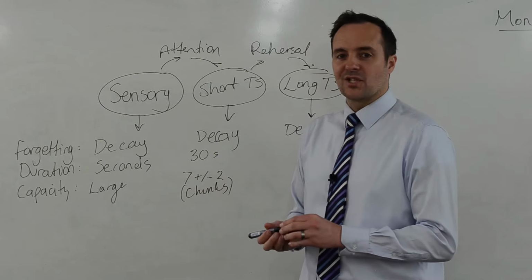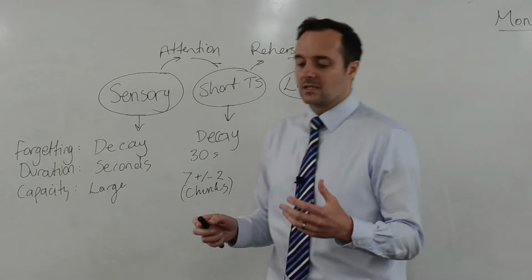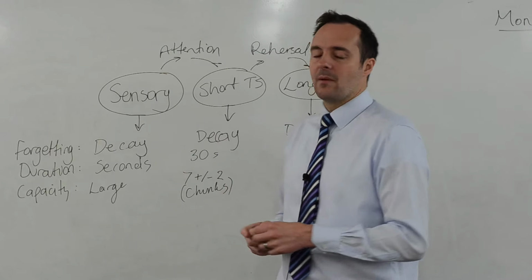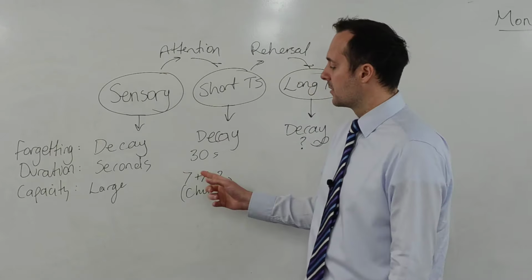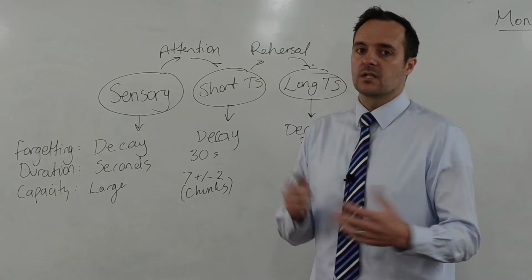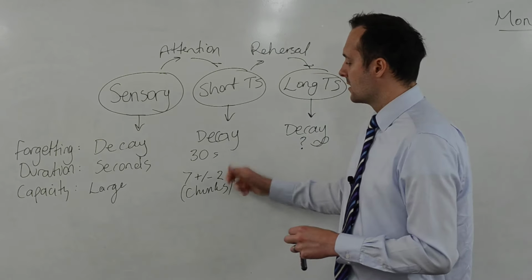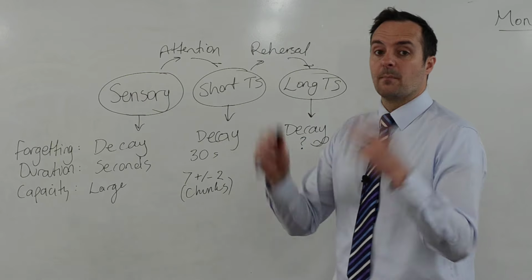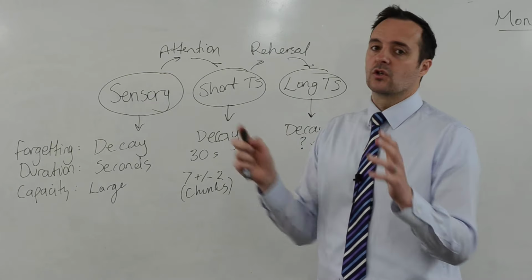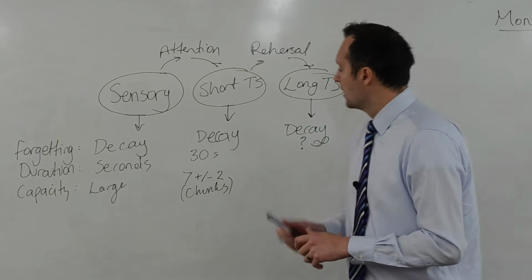Now, chunks sounds like a really weird word to use when we're talking about memory, but essentially what it means is you can hold this many items. So if you were memorizing numbers, you would probably be able to remember roughly 7 numbers. If you're remembering words, it'd be roughly 7 words. Point is, it's a chunk of information. 7 plus or minus 2 is called Miller's number, and that's what we tend to find no matter what country or culture. It's about what your short-term memory can handle.